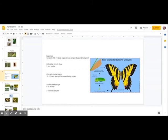The butterfly then has 2 to 3 broods per year, and they do not migrate. So that means if you see one of these in your yard, and then a couple of weeks or a month later you see another one, it is another one. It's not the same one, but it's probably the baby of the first one that you saw.